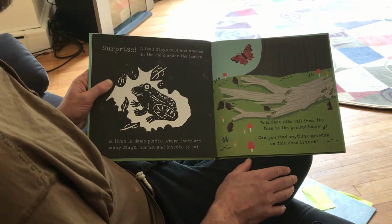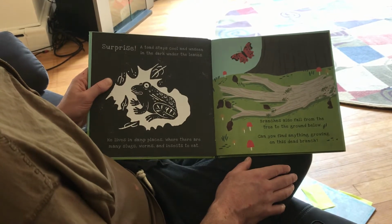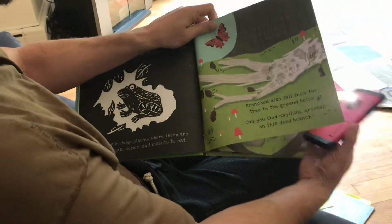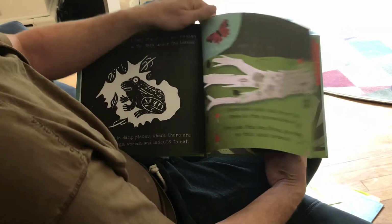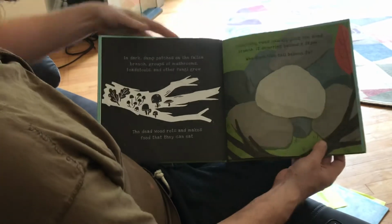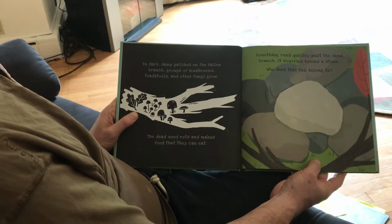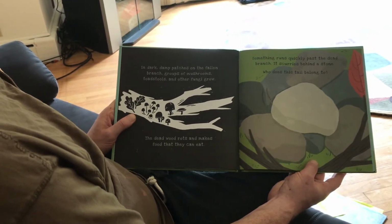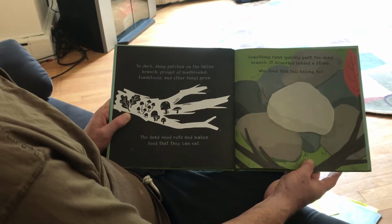Branches also fall from the tree to the ground below. Can you find anything growing on this dead branch? In dark, damp patches on the fallen branch, groups of mushrooms, toadstools, and other fungi grow. The dead wood rots and makes food that they can eat.